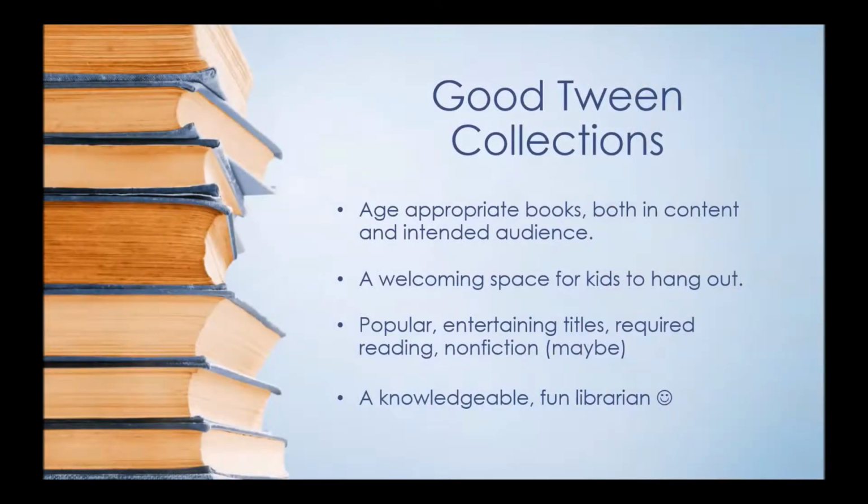So a good tween collection will have appropriate books, both in content and intended audience, a welcoming space for kids to hang out, popular entertaining titles, required reading, and maybe some nonfiction, and a knowledgeable, fun librarian. Tween collections and spaces can help combat the challenges of keeping tweens engaged in reading and learning in general.